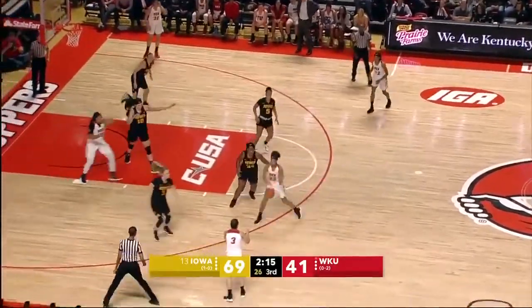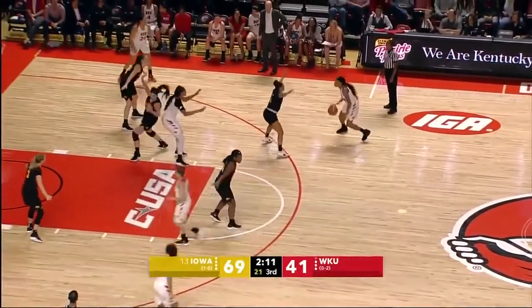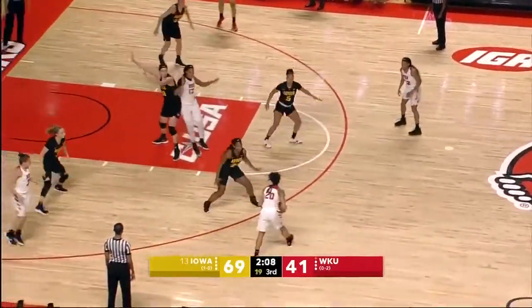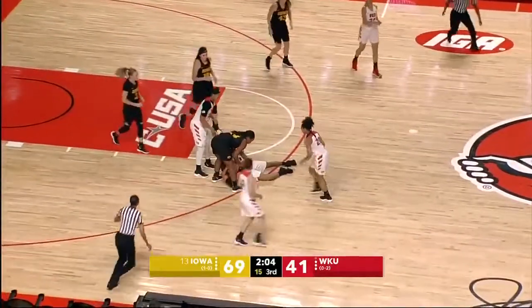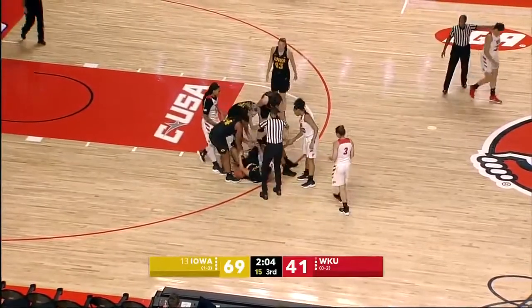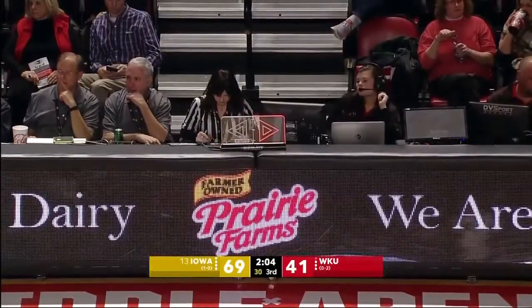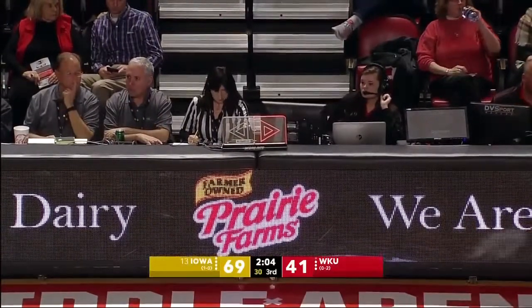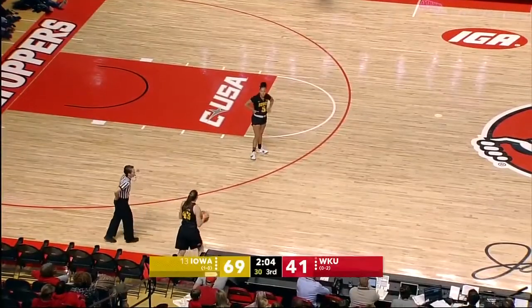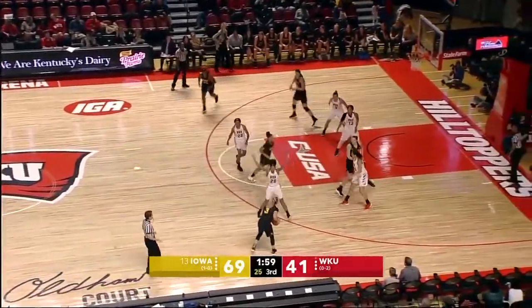WKU back with the basketball. Sydney Bopp over to Porter. Porter works it around to Smith. Back to Porter. Porter has it almost picked. Basically does have it picked away. The turnover will go against WKU as the arrow pointing Iowa's way. And that'll be the eighth turnover by WKU. Great scouting report there. Took her right hand away. Made her put it on the floor with her left.